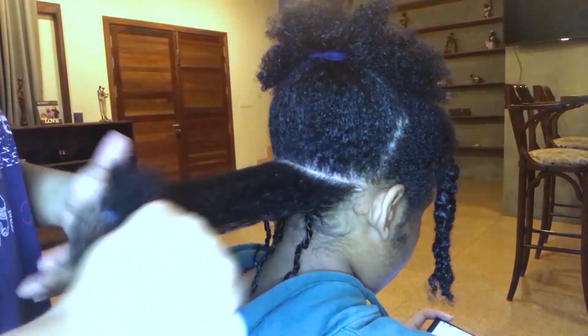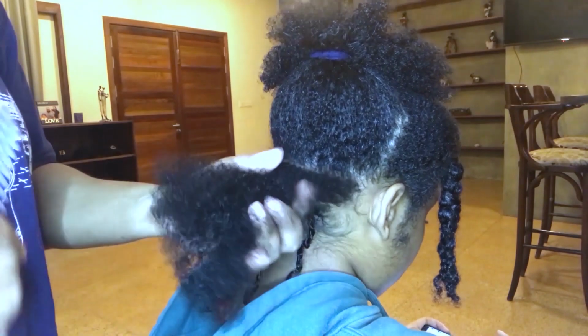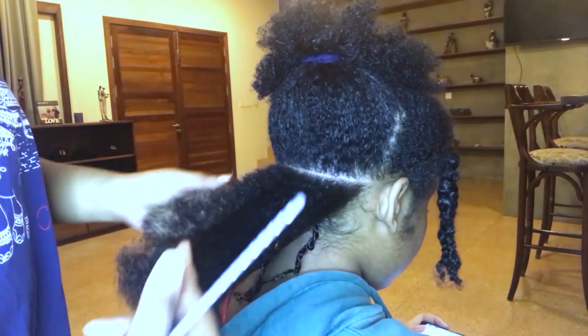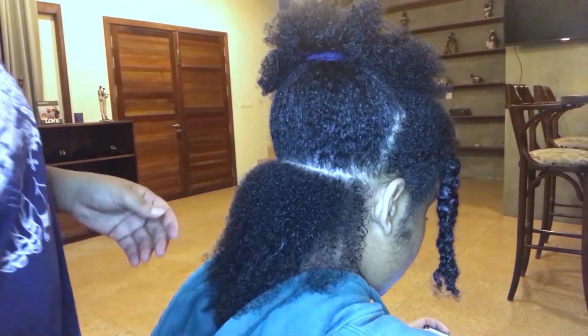Yeah, keeping this style. She's been wearing this style for quite a while now, and I've seen tremendous growth and improvement in her hair, just wearing the 2-strand twist. And I'm sure it's because you're not constantly combing in it and doing things to it, so it's pretty healthy.